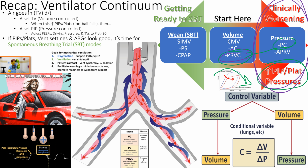They were getting higher pressures, lower volumes, and we had some strategies we did for ARDS patients, right? And now we're going to be optimistic today. We're going to talk about getting patients off the vent. So they're going back to PRVC, and they're going to go to a mode that's the best mode for weaning, which is pressure support, right?